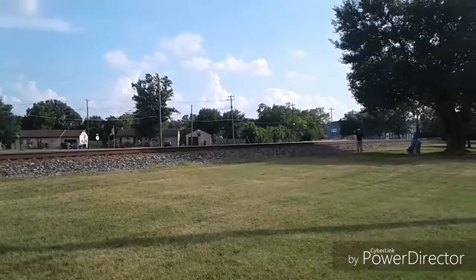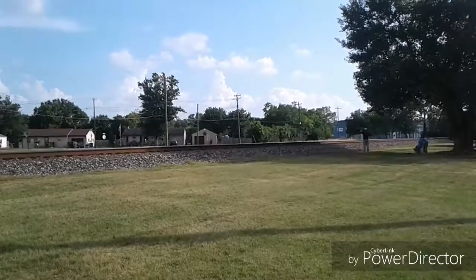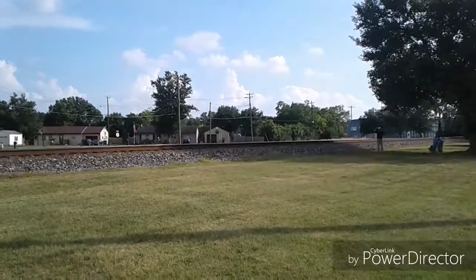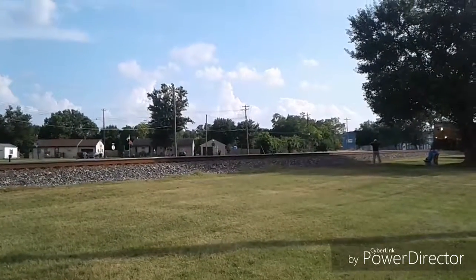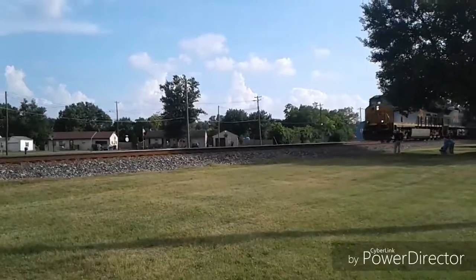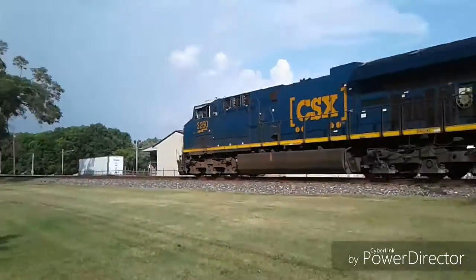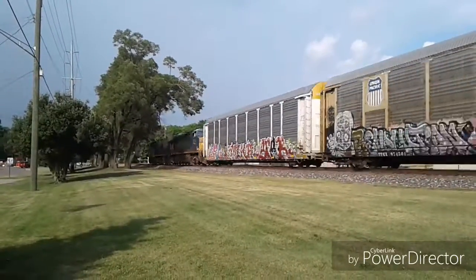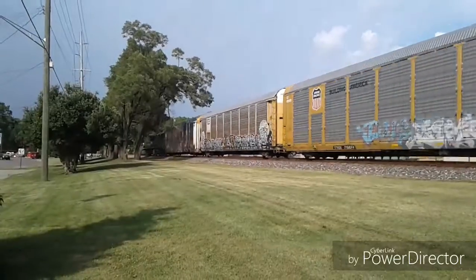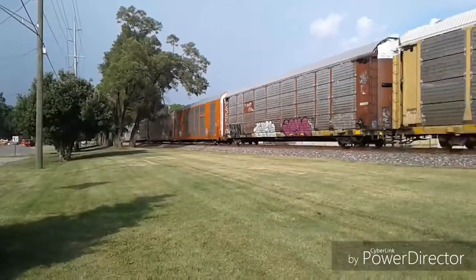This train also gave us a nice little horn show. A northbound autorack train, led by an ET44AH and an AC44CW. And that sky over there on the left of the screen was getting darker and darker by the minute.